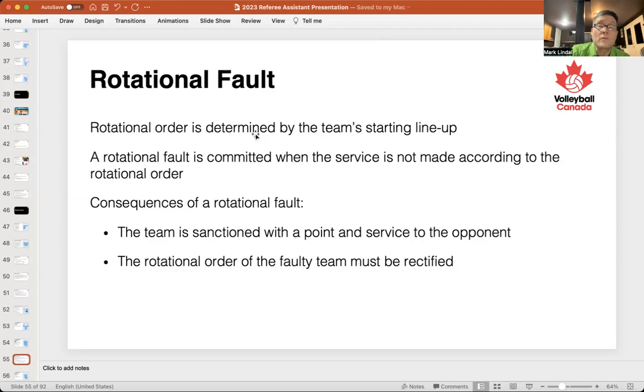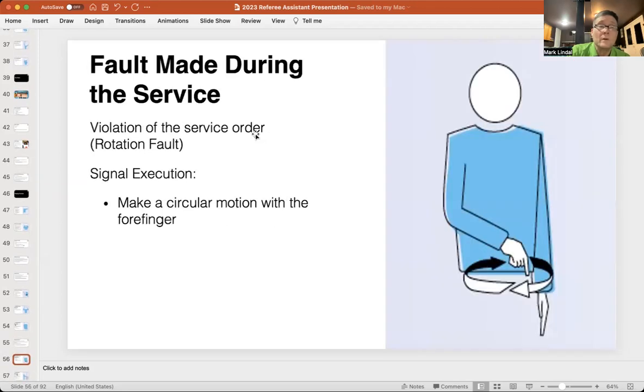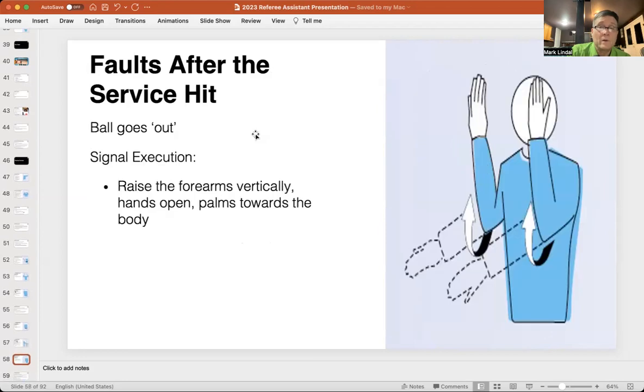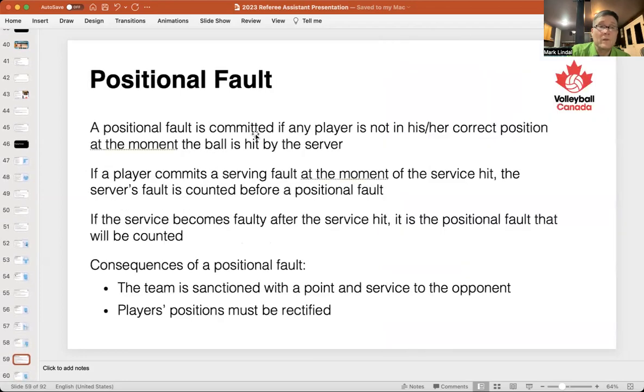If they miss the serve, the other team gets the point. And that's the signal for a fault made during a service, a rotational fault, a little circular motion. And if the ball does not cross the net after a service hit, the referee will signal by touching the net. And that's the out signal.